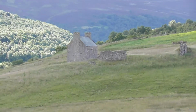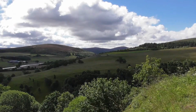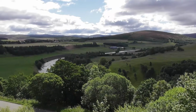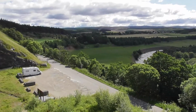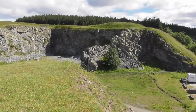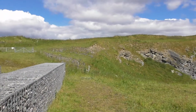It's windy up here and I didn't bring the mic, so here's hoping you can hear me as we take a full view from the side of the viewpoint all the way around, taking in the river, the far hills, the sound of the tractor, the car park, should we say the Desmond Park, round the quarry, and there's the corner of the viewpoint.